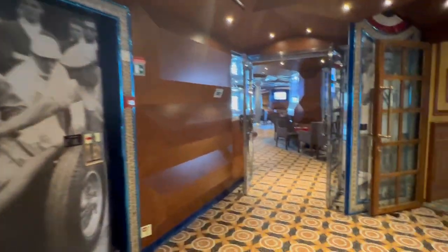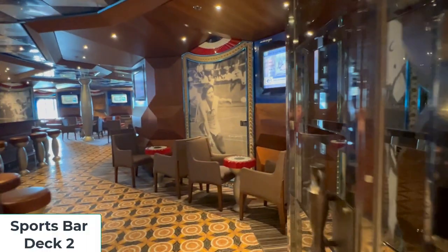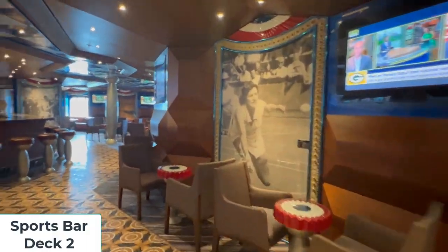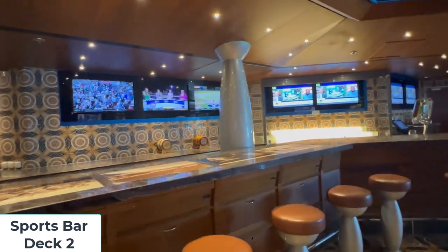The sports bar is a great hangout for you sports lovers out there. With many TV screens, you are sure to be able to keep up with your game while enjoying your cruise on the Legend. This bar is located on deck two.